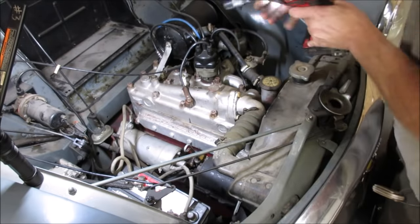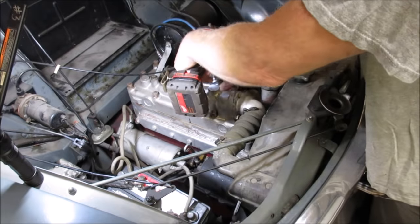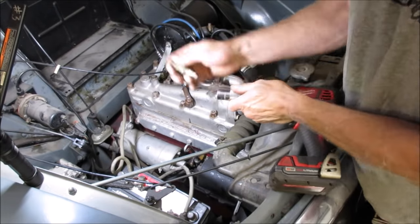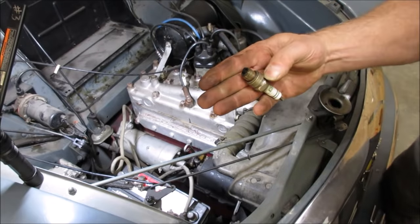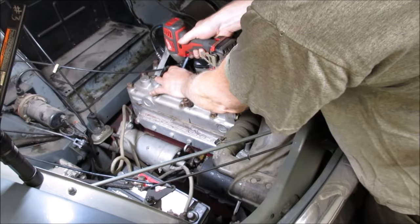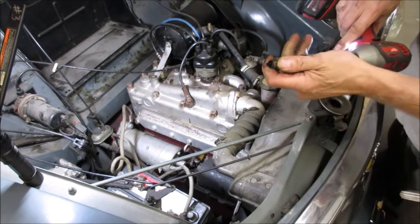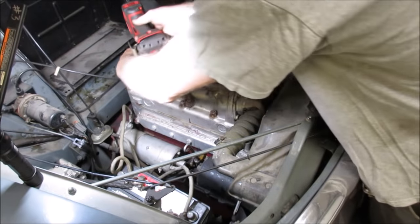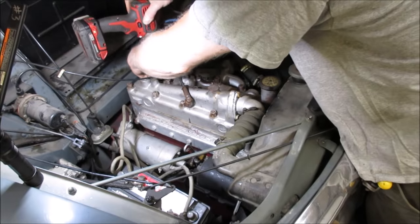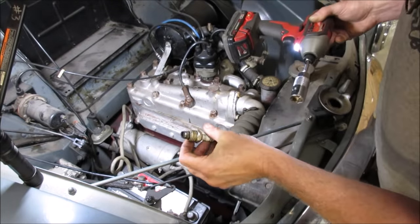A little carbony. That one's real dry. You see it, a little bit of rust looking on the threads of that one too. That one's carboned up like number one. And can we get to that one? And that one's carboned up like normal.